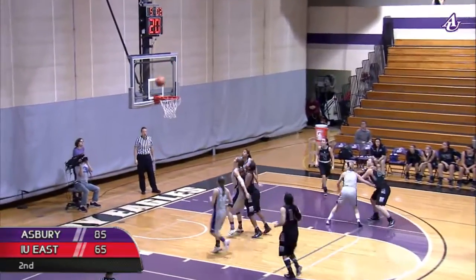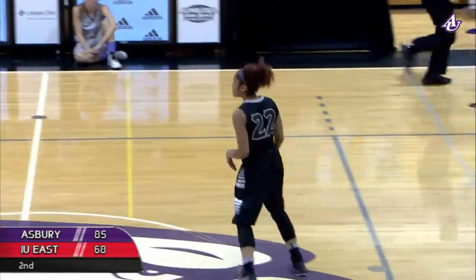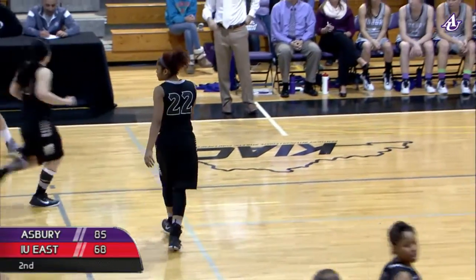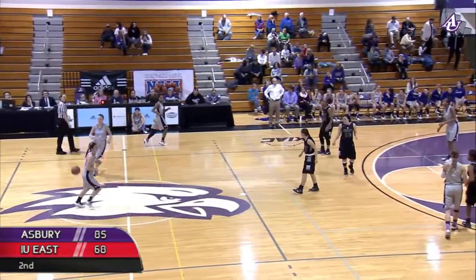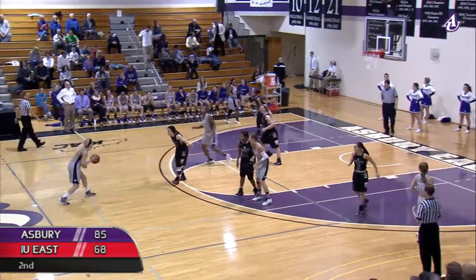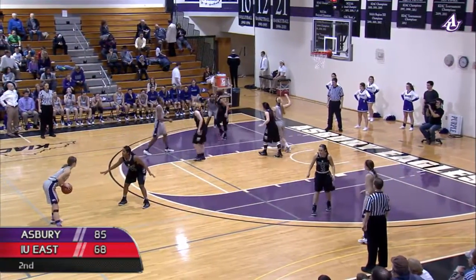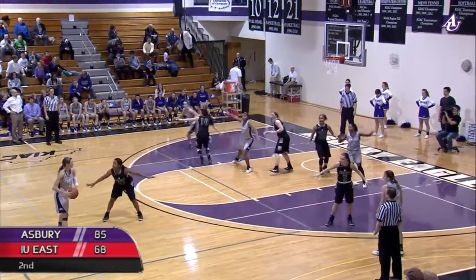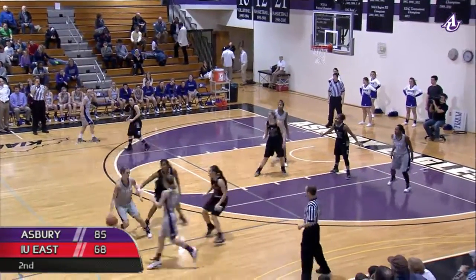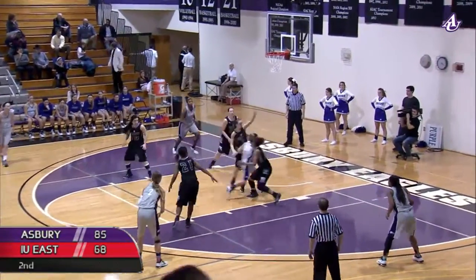Here's a 3 from Tia King. Puts it off the back of the glass and in. Yeah, as you were saying, the Asbury team looks a little tired. The IU East offense, they're quick. Quick on their feet, very defensive. Yeah, they've been a very tough team to keep up with, that quick-paced offense. But it hasn't fazed Asbury one bit.